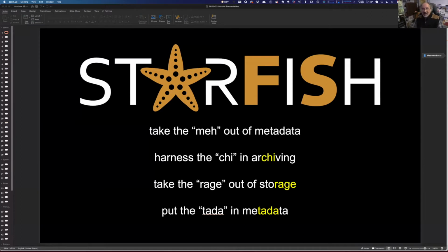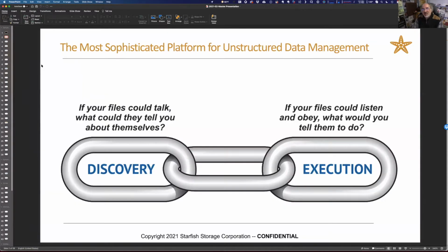So thanks for having us. This is Starfish. We take the met out of metadata, or we harness the chi in archiving. We have a few kitschy terms. We don't have any marketing, but the marketing we do, it's all about kitschy stuff, like starfish shaped fidget spinners. So we're a very sophisticated platform for unstructured data management.